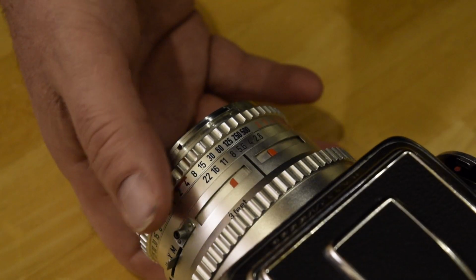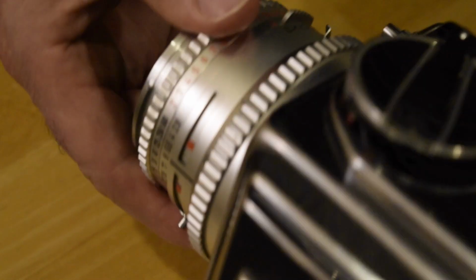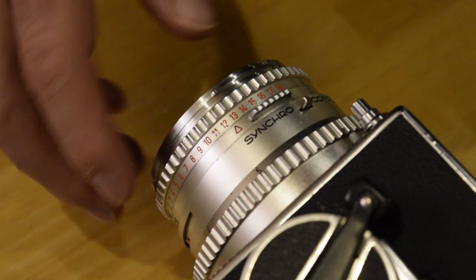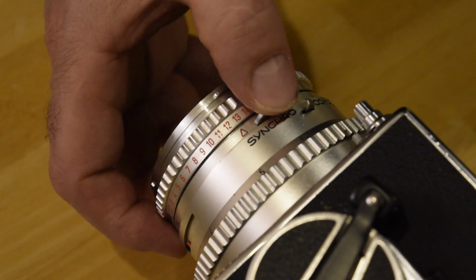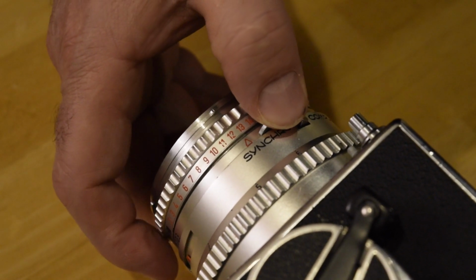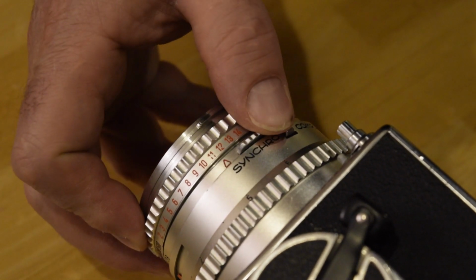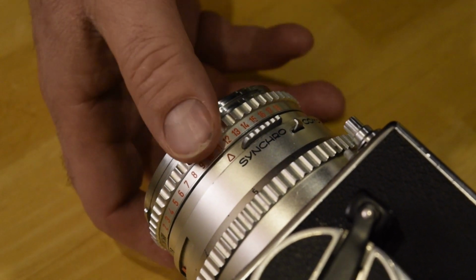And the other thing too is it's got these red numbers on the right hand side of the lens, which is actually an exposure value that you can utilize rather than worrying about such mundane things as shutter speed and f-stop, and blend them all into one exposure value number.